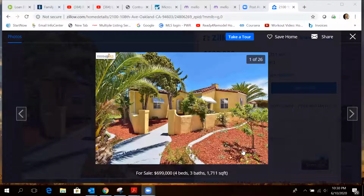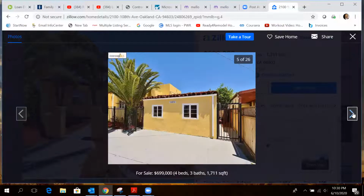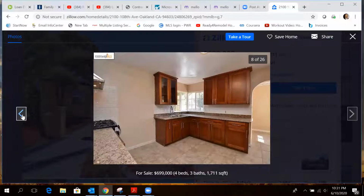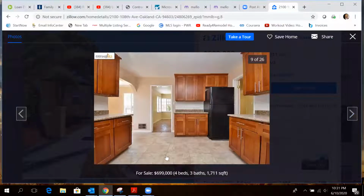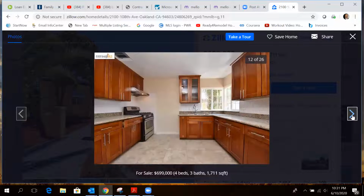So this house is interesting because it looks really nice, and you'll see it's actually a very nice house, and it's in a nice neighborhood in Oakland. And I'm going to just jump through these pictures really quick, and you can see the flooring here could use a little refinishing. The paint definitely needs to be touched up. The flooring is kind of a standard flooring. We recommend sprucing that up a little bit. And again, the wood floors need to be refinished.